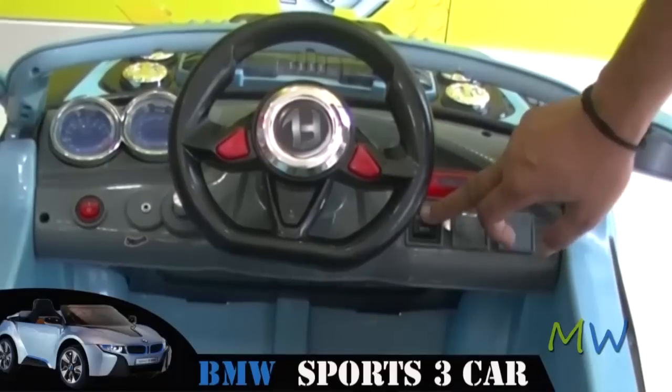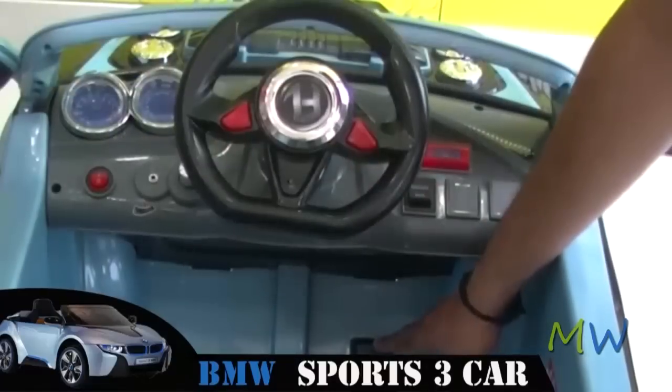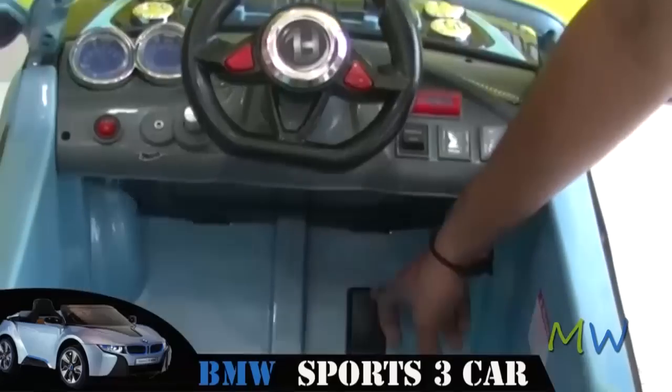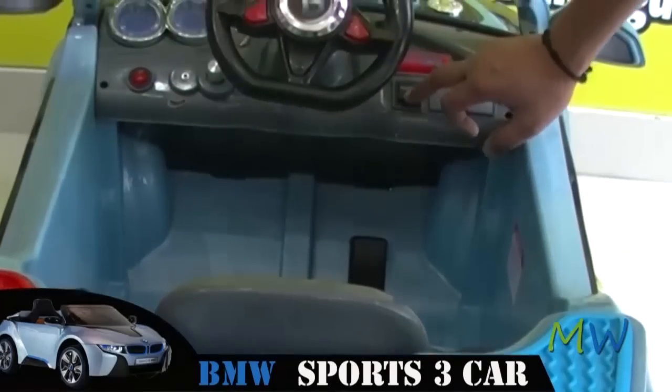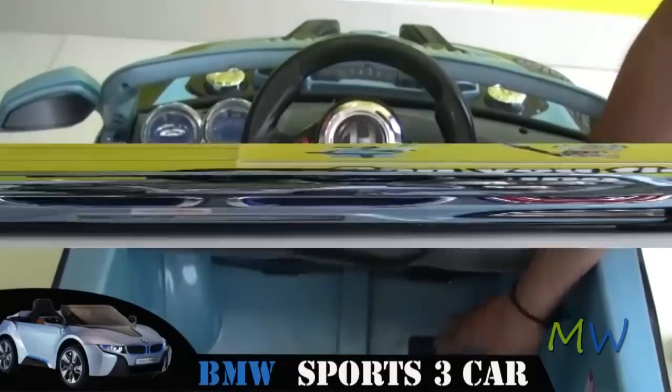If you want to go forward, then press it to the front, and then just press the accelerator, which is down here, and your car actually moves to the front. And now press it to the back. And press the accelerator now, it will go back.